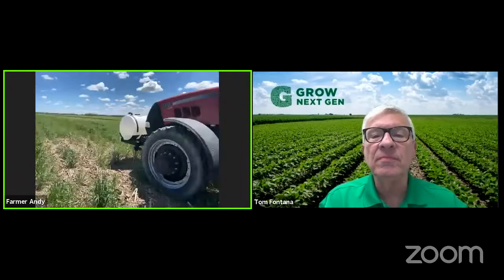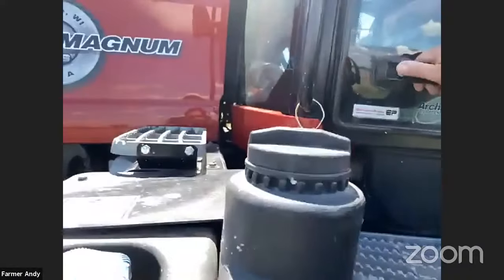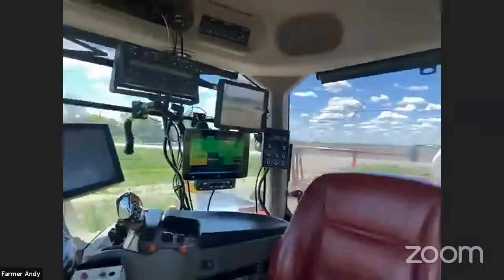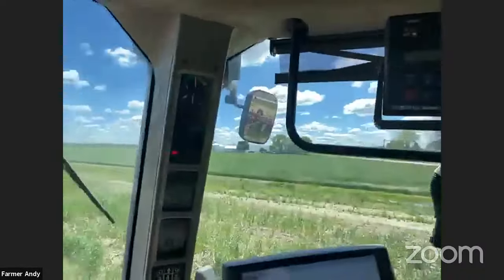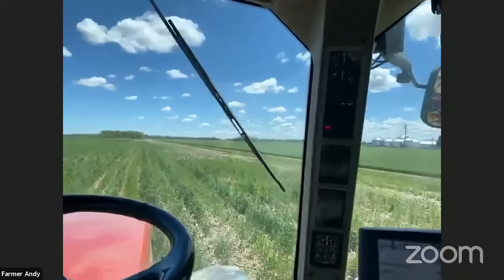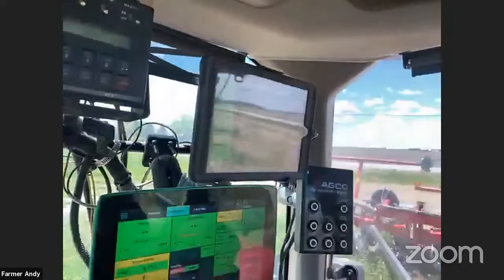There are some newer planters out that have central fill hoppers that hold a lot more seed at once. So I'm going to hop up here in the cab. So one of the things I talked about, we plant about 4.5 to 5 mile an hour, and all the technology that we're using, just like in any other industry, and just like you guys, everybody with a cell phone or iPad or computers. But you'll see in my cab here, I've got several different monitors.